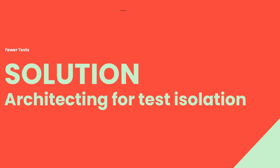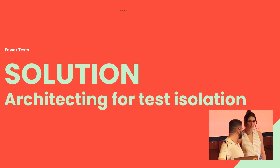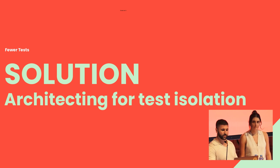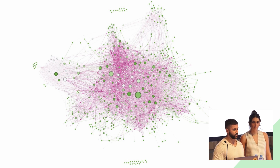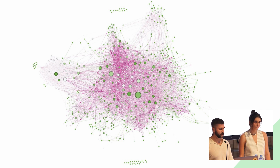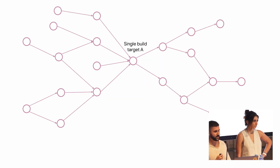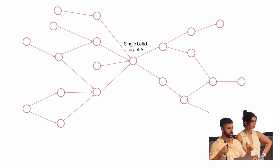So let's look at our structural solution to this structural problem, which kicked off an internal initiative at Spotify called test isolation. So what is test isolation? Let's come back to our mobile dependency graph here, and we're going to zoom in a little bit. Here we have just an imaginary target. It has both upstream and downstream dependencies. So it depends on things, and things depend on it.